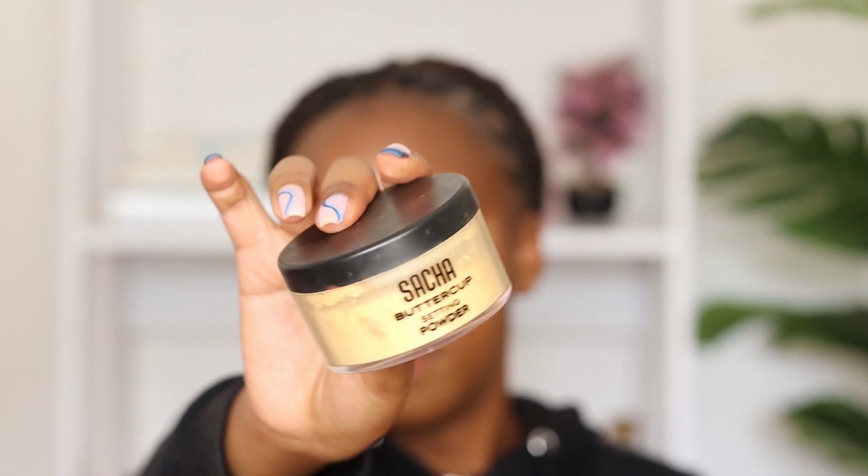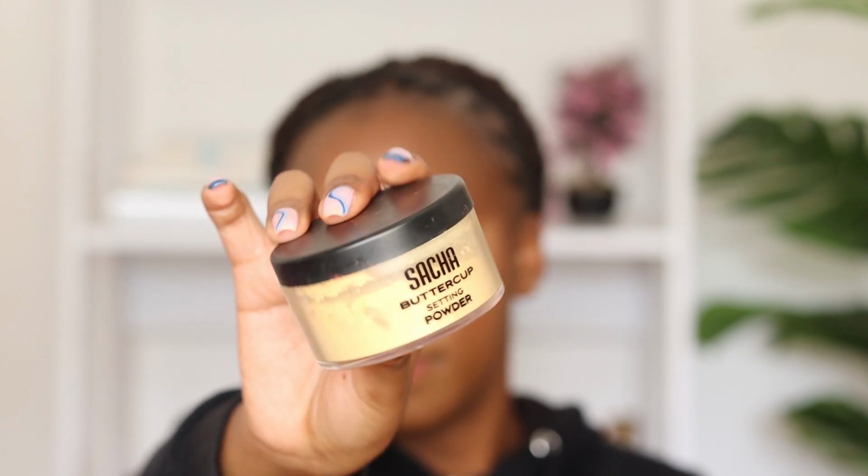Now, to set my under eye, I'm gonna go in with my Sasha Buttercup Setting Powder, and this is the banana shade, unless I'm wrong. Now, a hack that I came to realize when it comes to setting your under eye is, instead of using a blender, you use a makeup puff. Now, usually they are the triangular ones, but I don't have that, so I'm gonna use the makeup puff from my e.l.f. Setting Powder, and it gives you a more airbrushed finish versus using an actual blender.